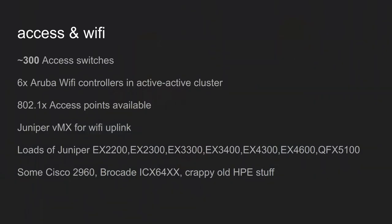Access and Wi-Fi: we had about 300 access switches. We are again running Aruba Wi-Fi controllers. This year, like at camp, we had a few .1x access points, more on that later. We tried to use Juniper VMX to route the Wi-Fi traffic, and had a lot of switches, most of them from Juniper, some Cisco 2960s, some Brocades, which are new to us, and some crappy old HP stuff, which is basically configured for us to work like a brick you get from eBay or whatnot.